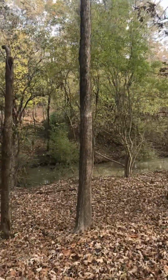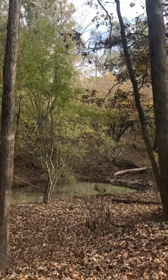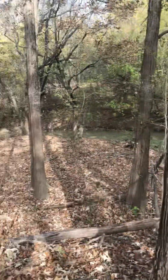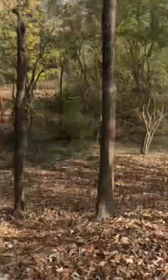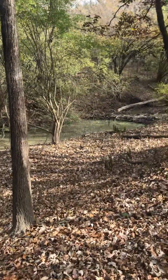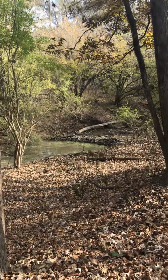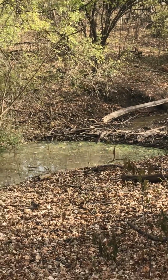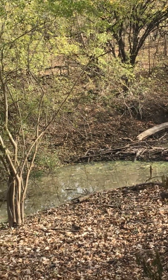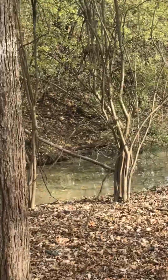I've been following this slough back down here. This slough stretches on and on. That's probably about the 7th beaver dam, and that's a pretty good one right there that I've found. And these animals have certain areas that they like to cross.